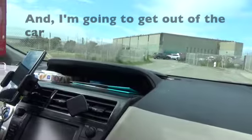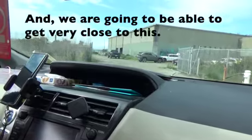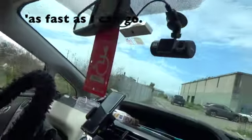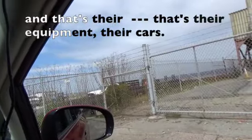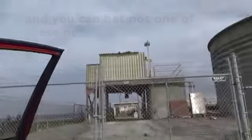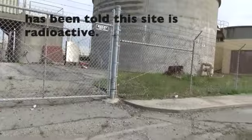And I'm going to get out of the car. That gate is open, and we are going to be able to get very close to this. They cannot see us coming, and they won't. Can you park right here? And we're going to move fast, because I'm going to get through that gate as fast as I can go. And that's their equipment, their cars. Navy hired these people, and you can bet not one of these people have been told this site is radioactive.